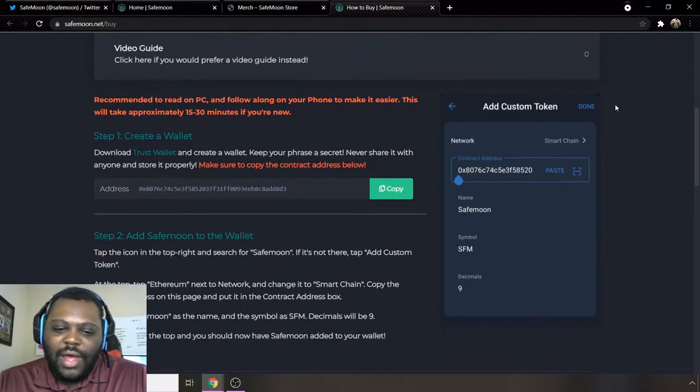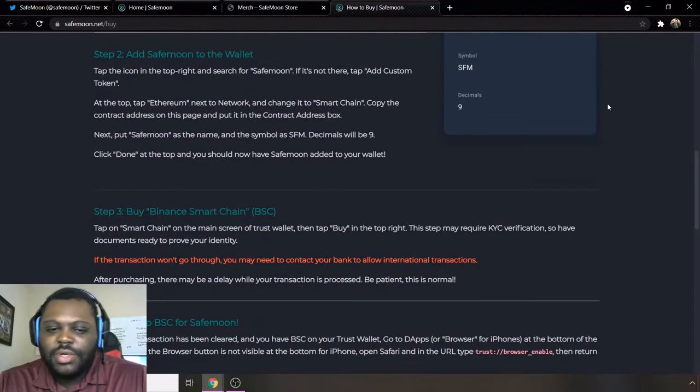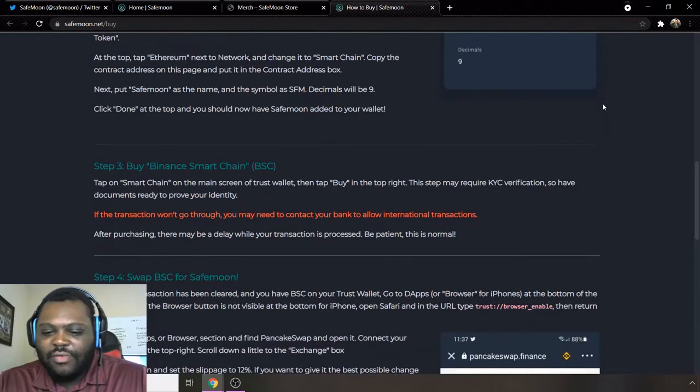You will have to load your wallet with coins, and then once you use your coins, you have to convert them over. So going on here, you will have to load it with BSC, which is Binance Smart Chain coin. Then you convert that over and swap your BSC for SAFEMOON. So once you swap your BSC over for SAFEMOON, then you'll be able to have SAFEMOON in your wallet.